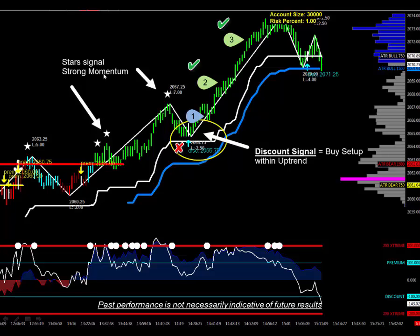The stars signal strong momentum, and that is the first of our tells that the market now has enough energy. Remember, price goes where energy flows. So there's energy in this move at around the 2064 price point, and as you can see, it continued moving higher. We got another series of stars up here at about 2068. At that point there's no pullback, so we're chomping at the bit to try to buy this. We finally get our pullback. It's shallow, but we get our pullback.